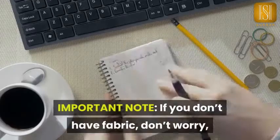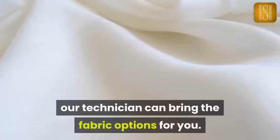Important note, if you don't have fabric, don't worry, our technician can bring the fabric options for you. You may choose your best fabric and the rest shall be returned to us.